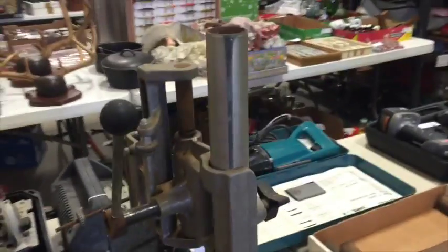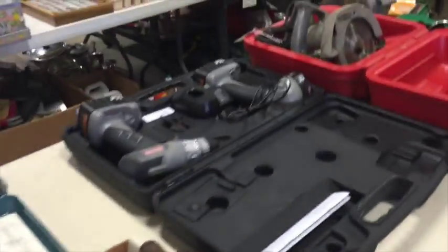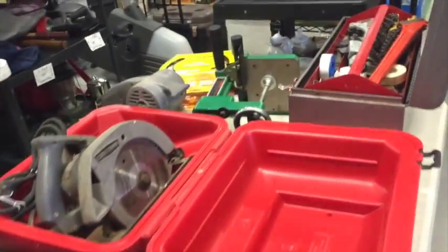Tools. There's lots and lots and lots of tools, toolboxes. Probably could have cut this part out because you don't need to see a lot of tools, but I left it in.